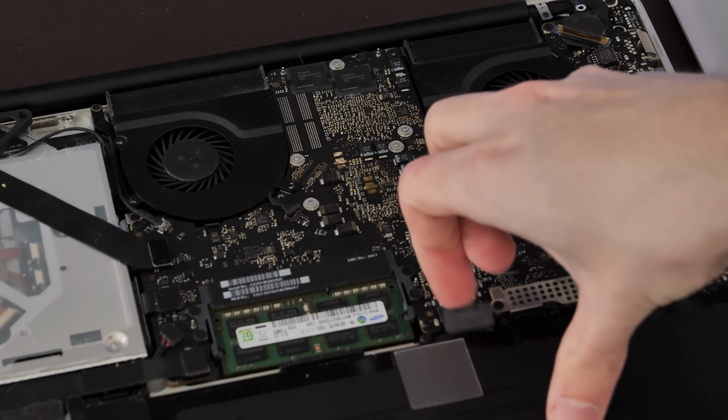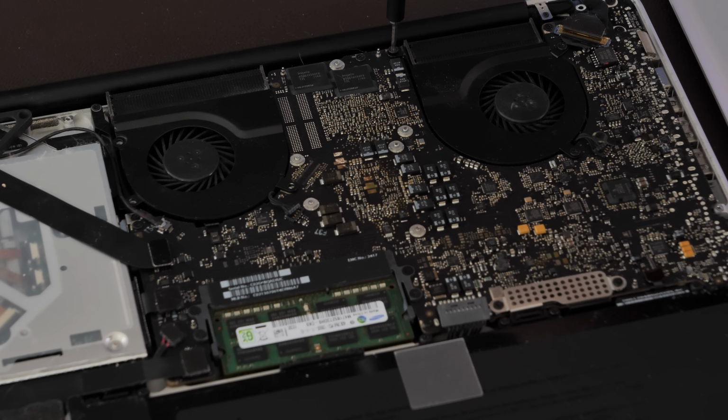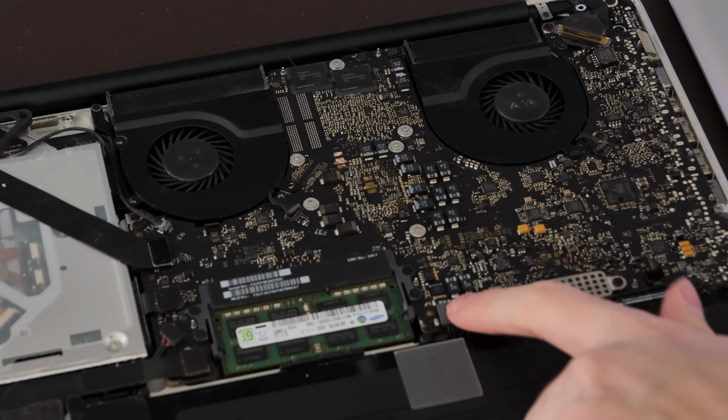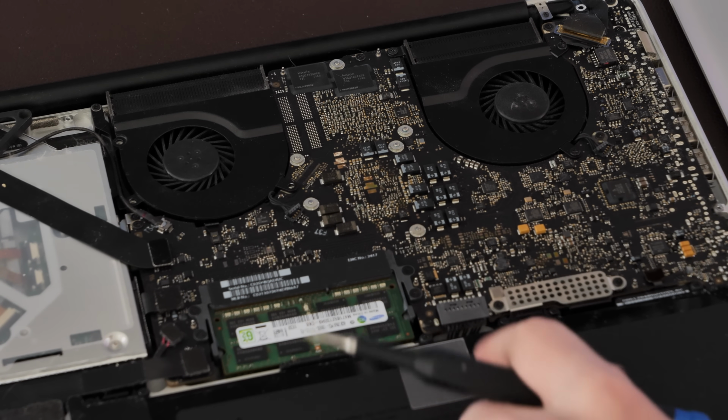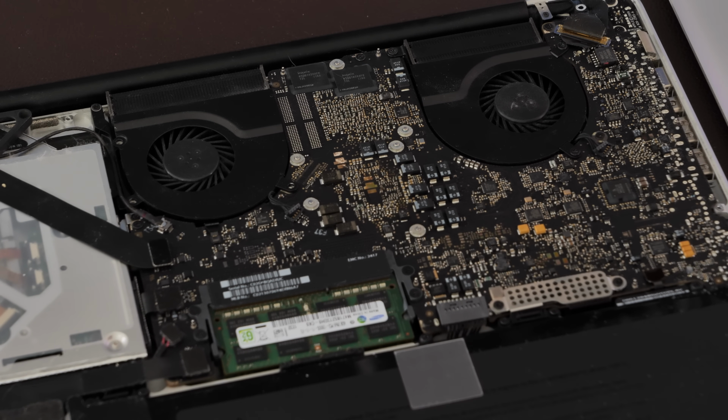Forgot to unplug the battery while I was doing this. I'm pretty sure it's flat anyway, so it doesn't really matter. By the way, one other thing. See this style of battery connector here? This is also new for 2011. The 2010s had a metal socket that you would insert the plug into, so this is definitely a 2011.